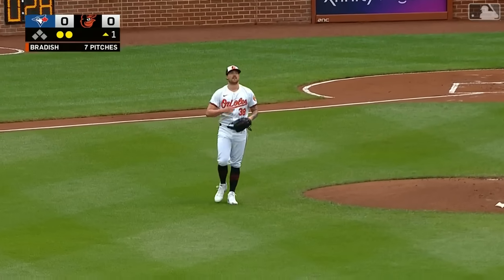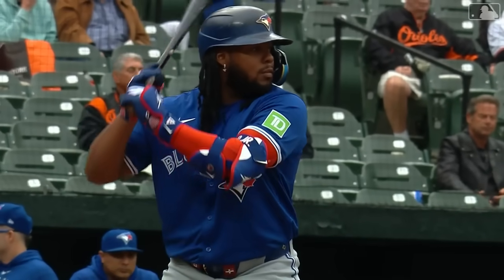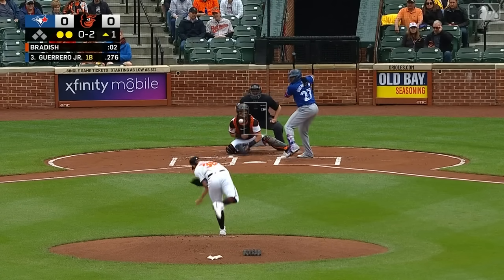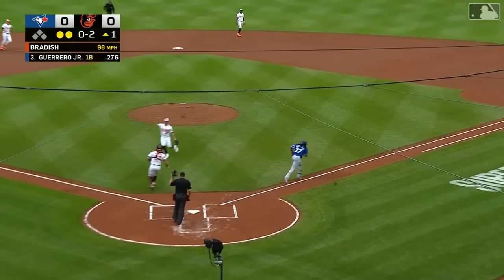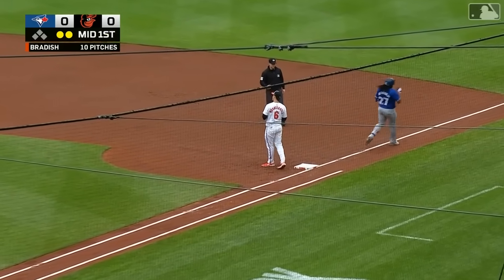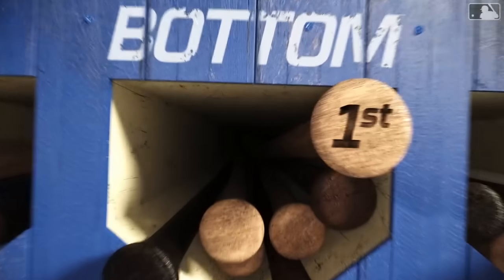98. That two-seamer has been so deadly on the inside to lefties this year. A 2-away. It's going to send Vladimir Guerrero Jr. up to the plate. Here's the 0-2. And it's a chopper out in front of home plate. McCann calls off his pitcher, grabs it, throws to first. Guerrero is out, and Kyle Bradish has a fast 1-2-3 inning.